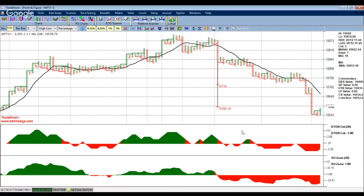Okay, so let's start. This is a point and figure chart of Nifty futures on 0.05% box size by 3, which is what I use normally. And as you can see here, it had given a sell signal with a big anchor column on the 21st. And after that, the anchor column had given a target of 10,718 and 10,590, both of which have been achieved. 10,718 2 days back and 10,590 today.